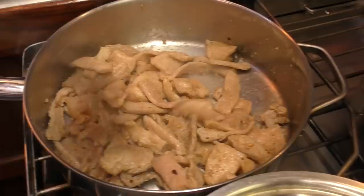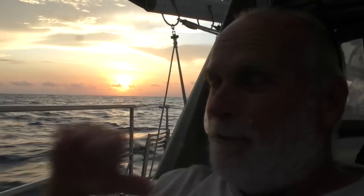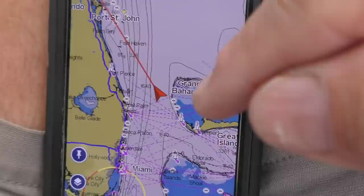Okay, the wind has filled in nicely. We're making 6.5 knots, and the best part is we're headed to the Gulf Stream. In about 2 hours, we'll slip into the Gulf Stream, and it will drag us north at maybe another knot and a half. We'll see. This program is Navionics.